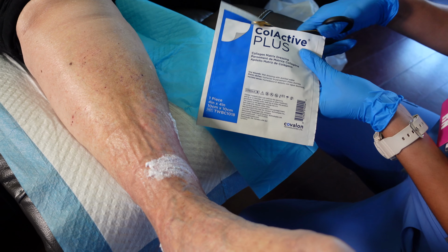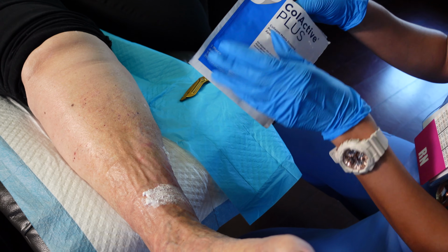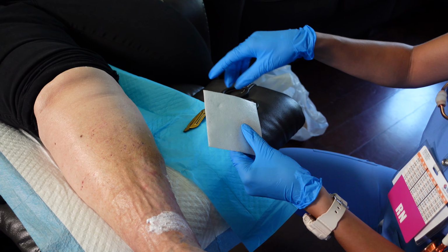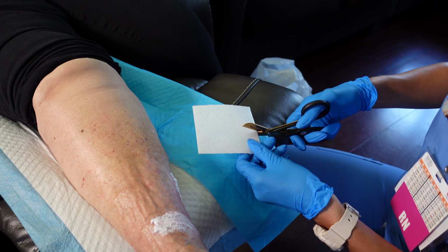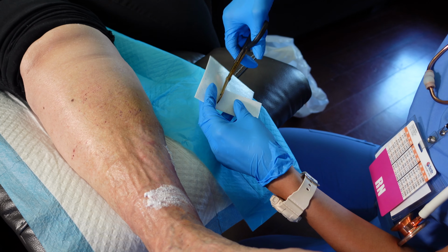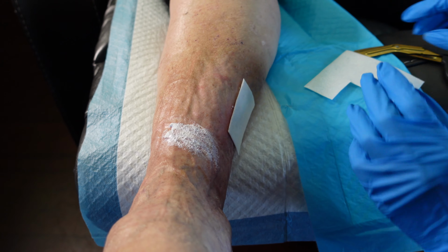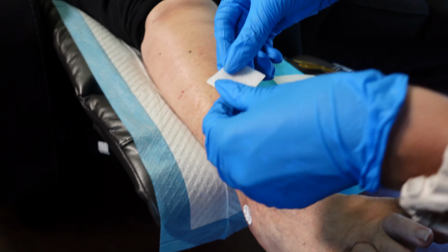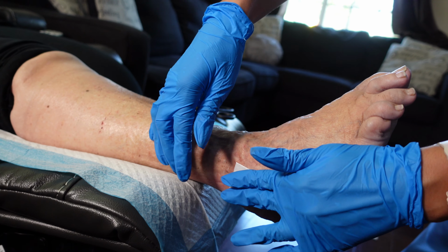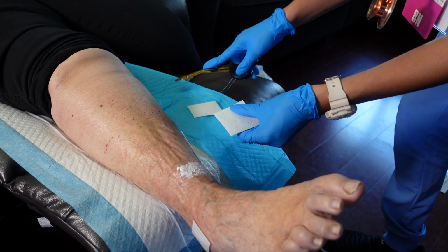Now for the first layer we're gonna apply, it's gonna be the collagen. It's really thin paper, so you can pretty much tear it or cut it. I'm just gonna go ahead and cut it. You cut it to the size of the wound. With this, we'll apply right over. It should stick, shouldn't fall off because we already have the cream. Another one. Put it right on over. And then we're gonna do one more.